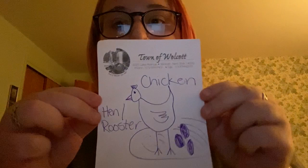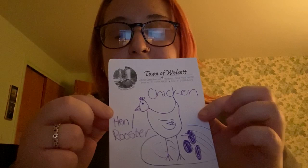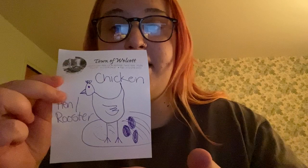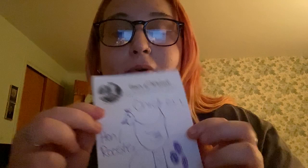How about this one? This is a chicken. C-H-I-C-K-E-N. Chicken. Right? And sometimes there's a difference between girl chickens and boy chickens. So we can call them a hen if they're a girl, or a rooster if they're a boy. But right now we just need to focus on that they are a chicken. Here are some eggs. This is a chicken. And it is a type of bird. And it goes cock-a-doodle-doo in the morning. Really early, though. It wakes up farmers, and they're not the biggest fan of it.